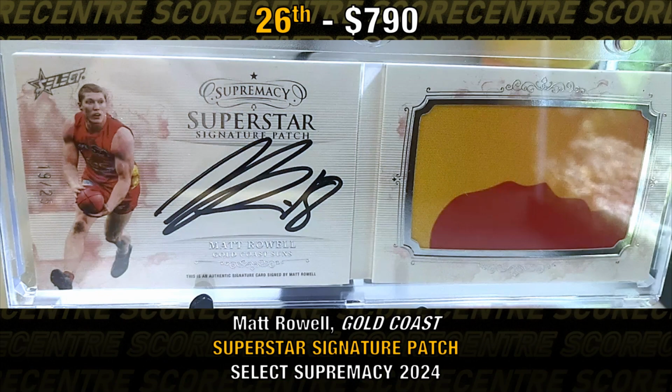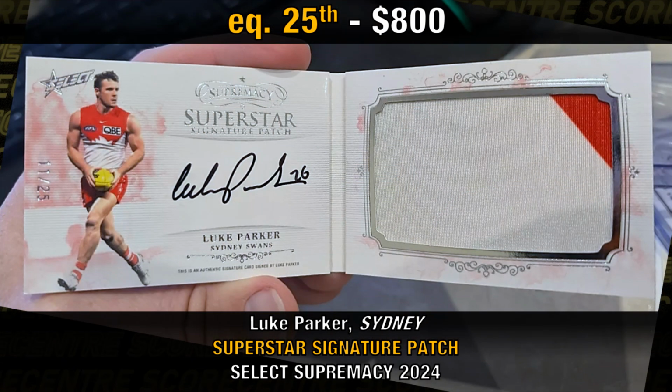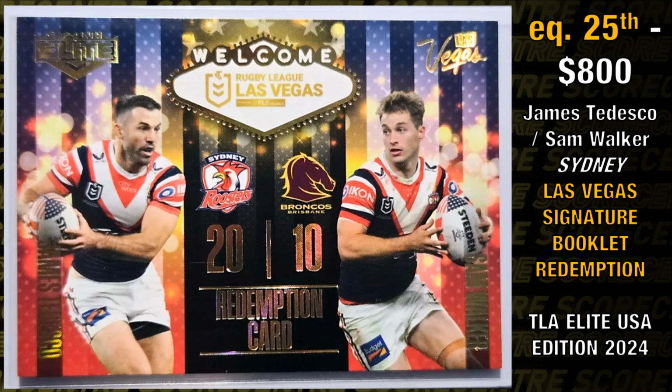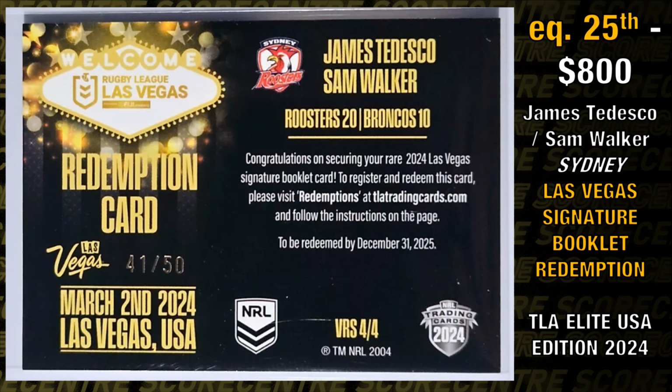In 26th spot for $790, we've got the Matt Rao Gold Coast Superstar Signature Patch out of this year's Supremacy, number 19 out of 25. In equal 25th spot for $800, we've got the Luke Parker Superstar Signature Patch, number 11 out of 25. And also selling for $800 as well, we have another Teddy and Sam Walker Vegas dual signature booklet redemption. And this one's 41 out of 50.